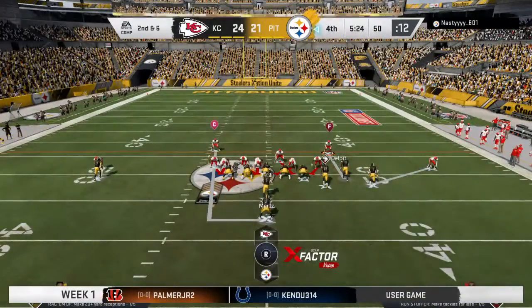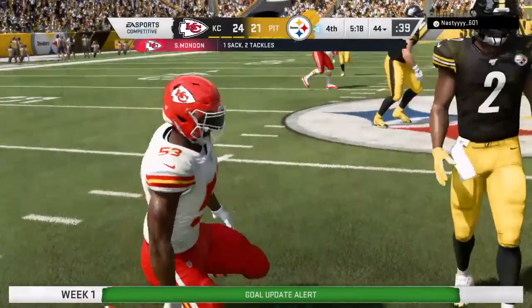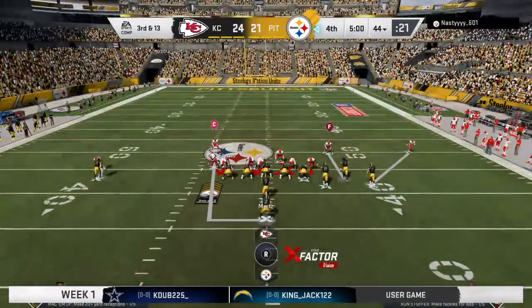From the midfield stripe, they'll look to throw. Rush coming, and he's taken down. And the Steelers on 3rd down, just 1 for 3 thus far. This is going to be 3rd and 13.